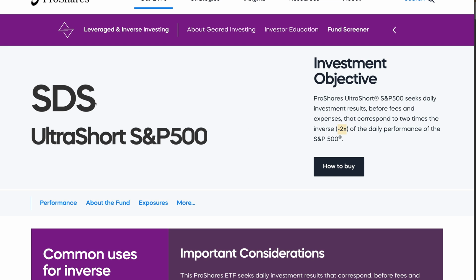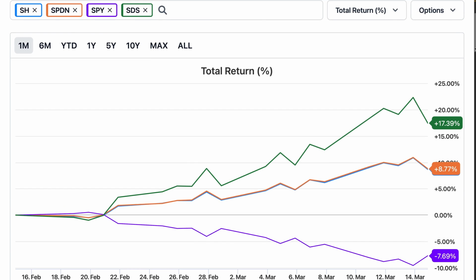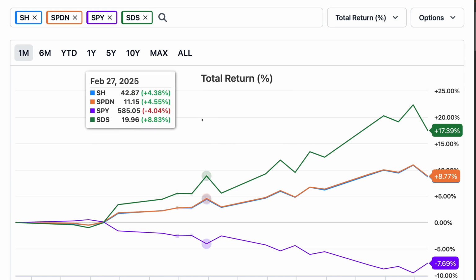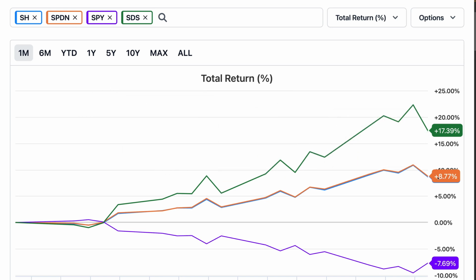So this one is already the winner for this category. Okay, now I've added the ProShares Ultra Short S&P 500 here in green, SDS. As you can see, the 1 month performance has been much higher than the others, about twice as much. SPDN did 8.77%, this one's done 17.39%, so almost twice as much.